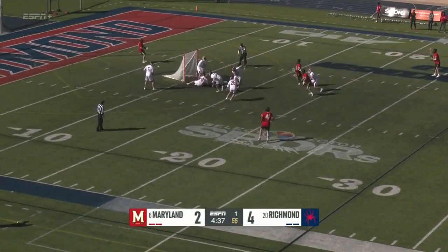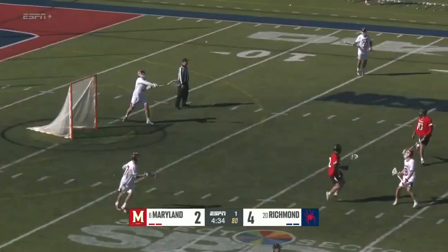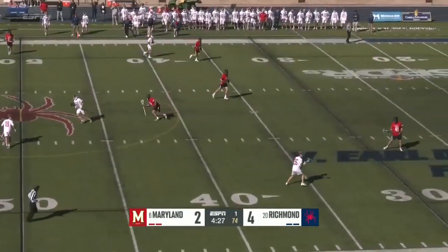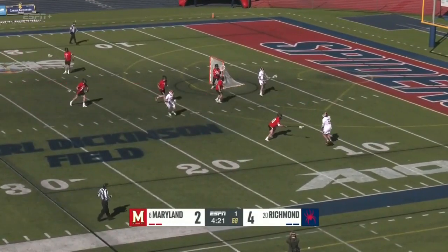Chorus had possession here, tried to get in close, upset by Stull, and you're going to get a Richmond possession out of that as Chorus lost the possession in front. So now the Spiders go back to work. They get it into the offensive end, and they'll make some changes in the midfield while Aiden O'Neal works.